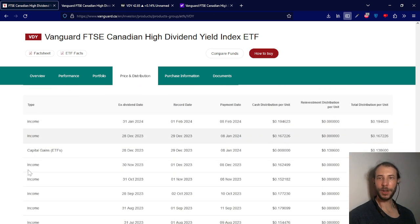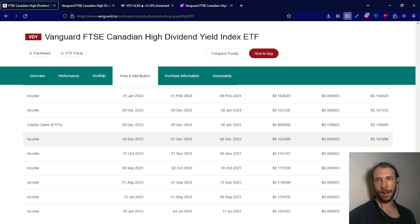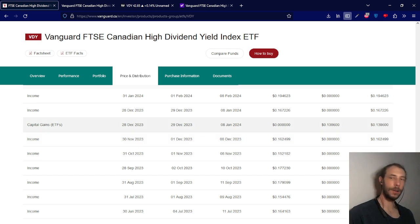But the distribution history, this is what I wanted to talk about. So this is why I say the fund is not great for budgeting. It's great for total returns. It's not great if you need regular steady income that you can budget off of, because it paid out 19 cents last month, 16 cents. This is a capital gains distribution. So basically, if you were to ever sell this ETF, your capital gains tax would be a little bit less. So that's why it says 0 for the actual distribution.